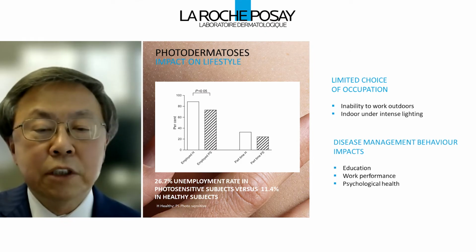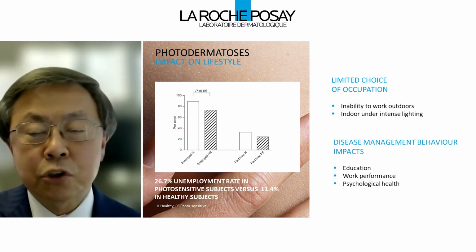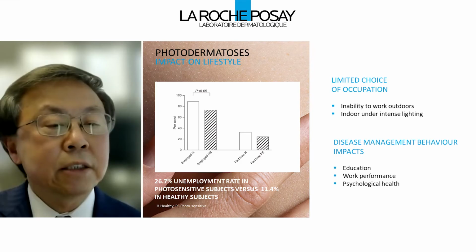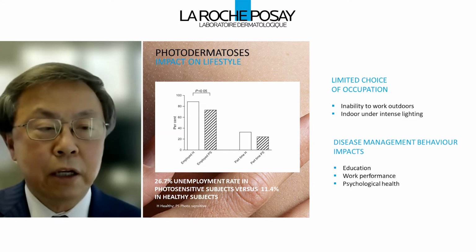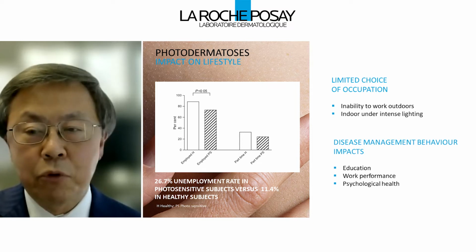And then in terms of disease management and behavioral impacts, it does impact education, performance and work, and of course psychological health. This slide on the left here shows very clearly the impact. You could see that for the healthy patients compared to photosensitive patients, both of them are looking at the percent employed. You could see that 27% of the photosensitive patients were unemployed, as compared to healthy subjects, only 11% were unemployed. So it significantly impacts their employment and of course their livelihood because of that, both for full-time as well as for part-time employment.